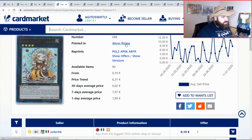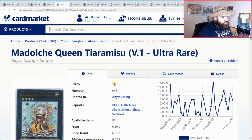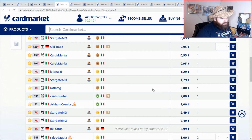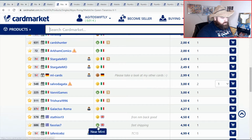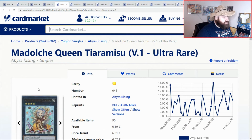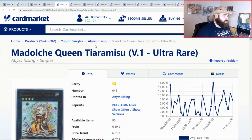This is the Burning Abyss Ultra Rare. There is an Ultimate Rare version that obviously is more expensive. But you are paying for a near mint, about 5. Now, I don't know how many you play in your extra deck. I don't know if it's a one-off, a two-off, a three-off. I know someone was saying one of the other Madolce's got reprinted more recently. Was it Chocolate? Or Princess? So I figure the one that reprinted in Dual Overload.